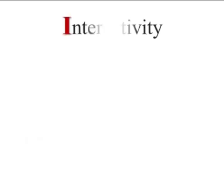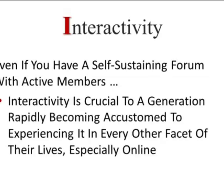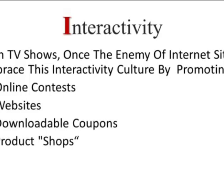Number 1 on the list is interactivity. Even if you have a self-sustaining forum with active members, interactivity is crucial to a generation rapidly becoming accustomed to experiencing it in every other facet of their lives, especially online. Even TV shows, once the enemy of internet sites, now embrace this interactivity culture by promoting online contests, websites, downloadable coupons, product shops, and fun quizzes.